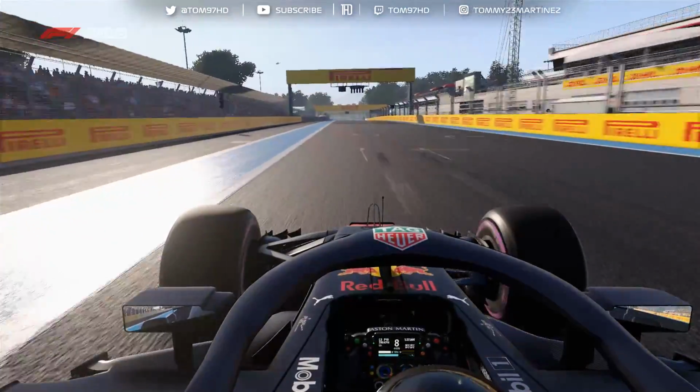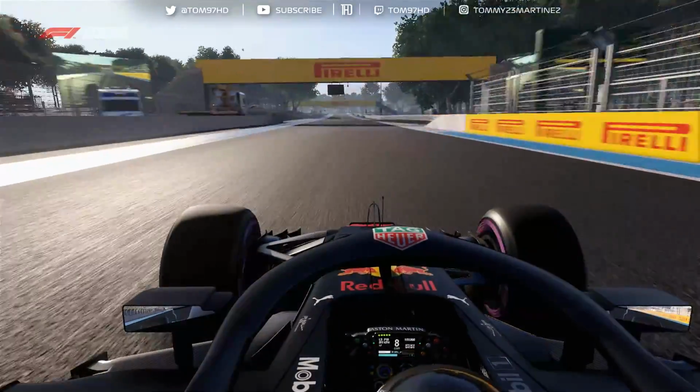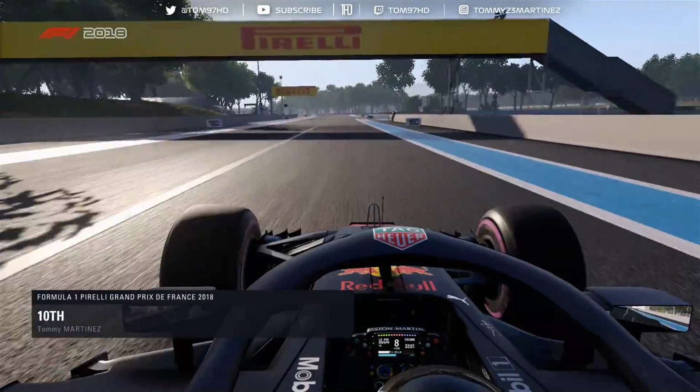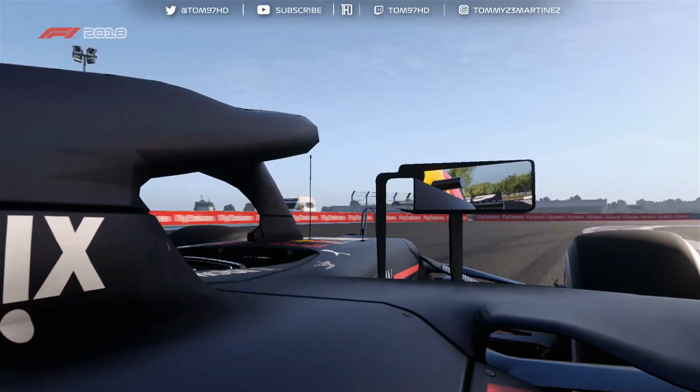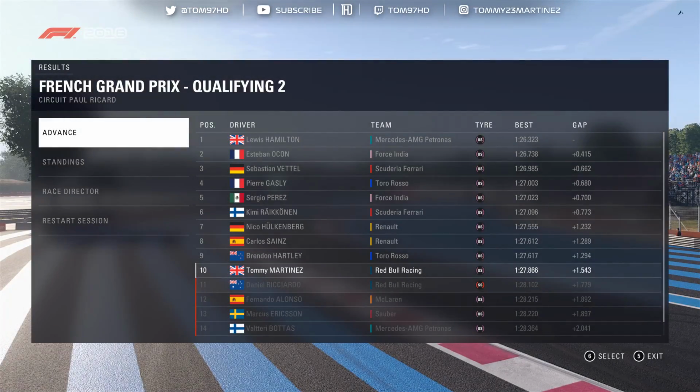Where are we going to go? And it's going to be Q3 for yet another appearance in the final part of qualifying as we get P10 and just scrape into the final part of qualifying. So for me, that is a successful session. P10's not ideal, so I'm hoping I can do a little bit better.